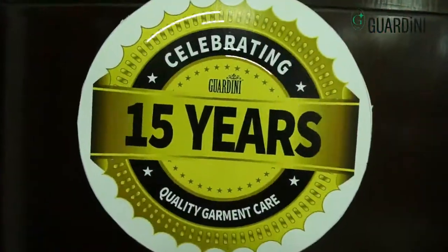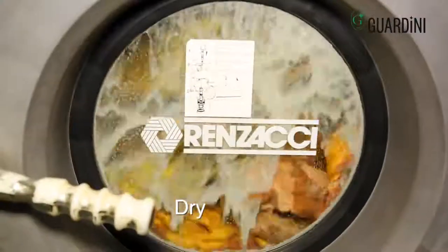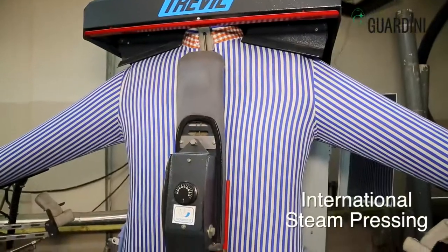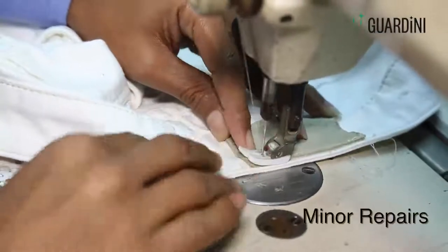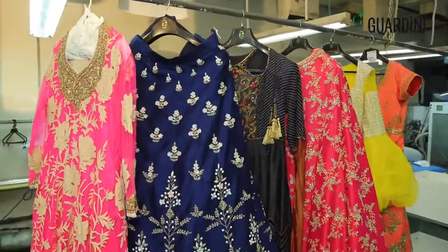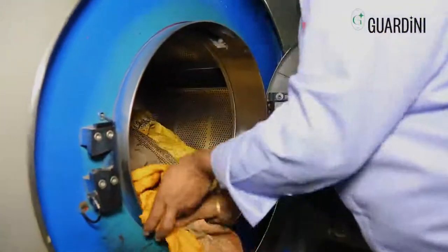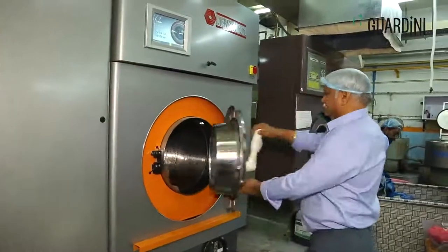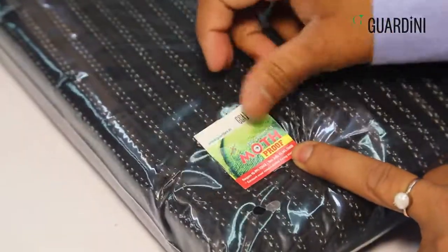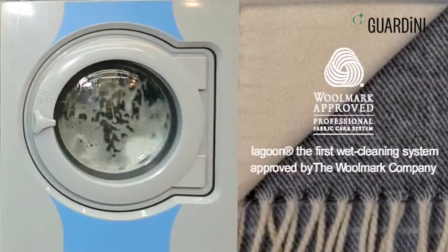Our 7-stage process is pre-inspection, stain removal, dry cleaning and wet cleaning, hand finishing and international steam pressing, minor repairs, post-inspection, packaging. For heavy embellished articles, haute couture and cashmere, we use the combination of latest multi-solvent European technology with hydrocarbon solvents and moth-proof treatment. The wet cleaning technology is approved by Woolmark.